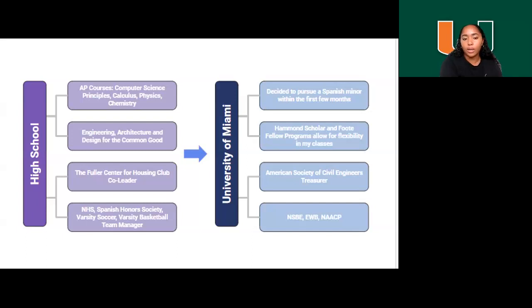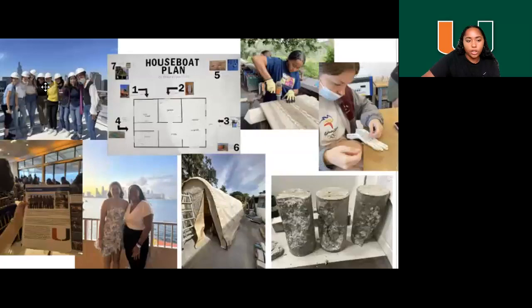And then other organizations that I'm involved in are the National Society of Black Engineers, Engineers Without Borders, and the NAACP. And then I just have a couple pictures on this slide. In the top left corner, these are things that I did in high school. The very first photo was on a site tour of a building in New York City. The second photo that says houseboat plan, that was a project that I did for my senior independent project. And then moving towards the right, there's a picture of me working at the Fuller Center.